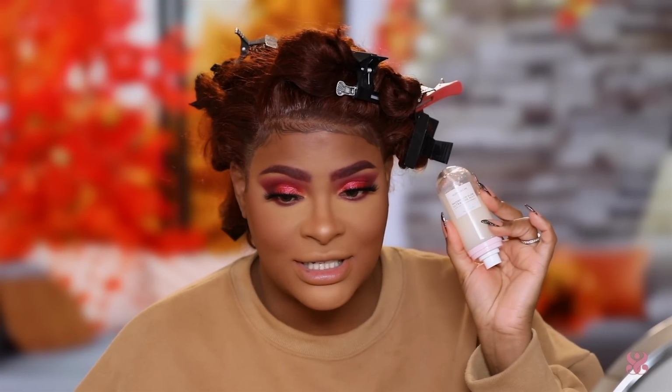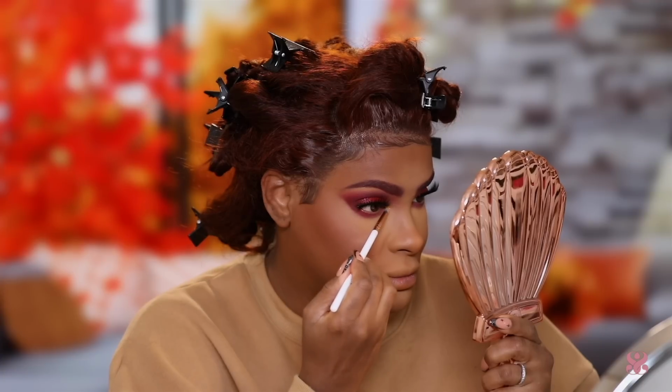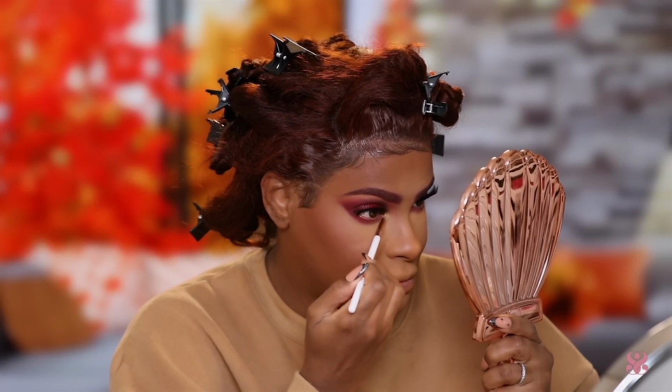And I get asked a lot, what am I using to spritz my brushes? It is the Glow Recipe Watermelon Glow Ultra Fine Mist. Okay, girl, stop playing with me. Look at that. Look how pretty that is.